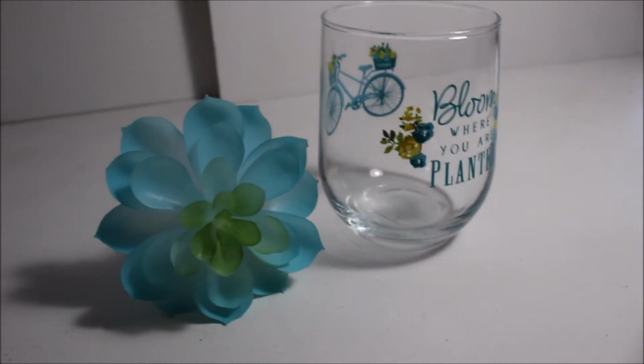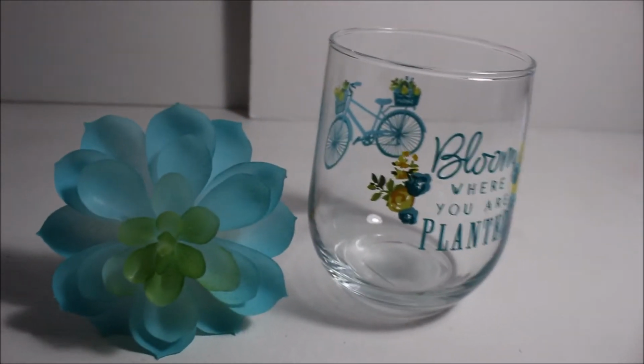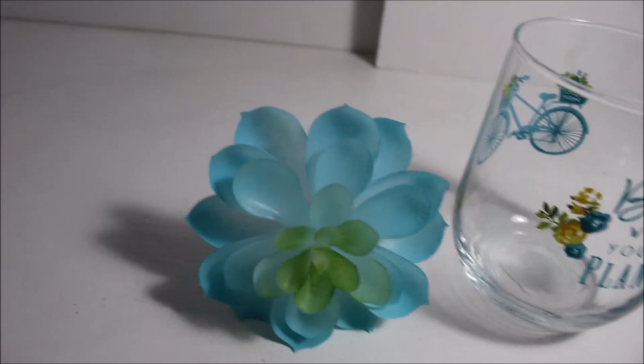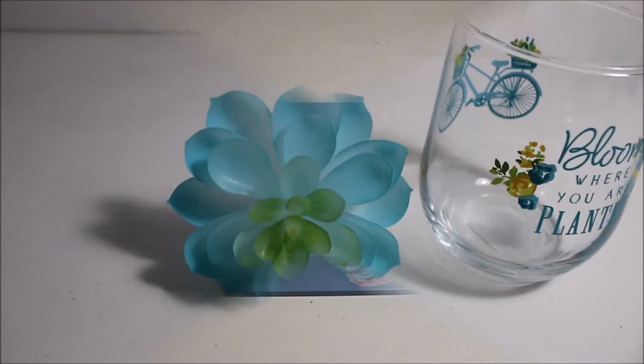And then they had a lot of really pretty fun colored succulents. I got just this one because I feel like it'll match my office decor. They had a lot of really pretty ones, but I didn't feel like they would match any of my decor, so I didn't get them.